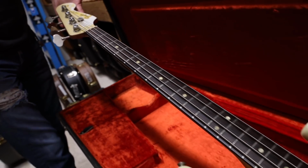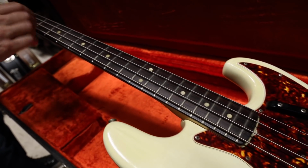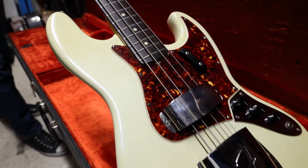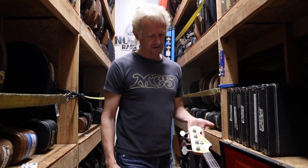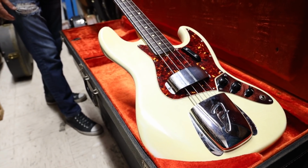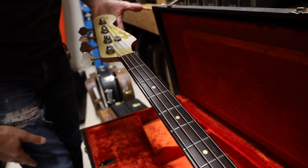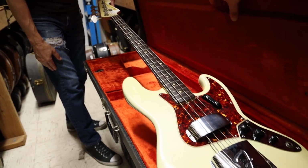Completely original. Really amazing, really clean, straight, closed grain Brazilian rosewood with the pearloid inlays. All original, just a great sounding bass, really friendly neck, super even, really low noise floor on both individual pickups. Such a great Jazz Bass, and wow, it sounded incredible. Definitely a transition piece because it's got those dot inlays, but that rosewood looks super straight grain, really consistent, and it is Brazilian. It may be close to the end of their stock at this time, but it's a great piece of wood.